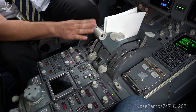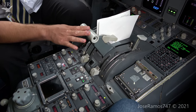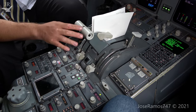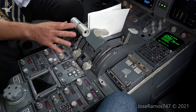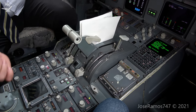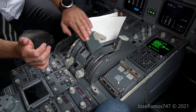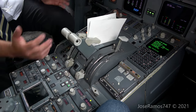So we are capable for category 3A, so we can land with auto-land. Basically, we are not using it so much, but in low visibility we are using that. I don't know what to say, it's auto-throttle, it's not auto-thrust, so basically it's moving during the flight.